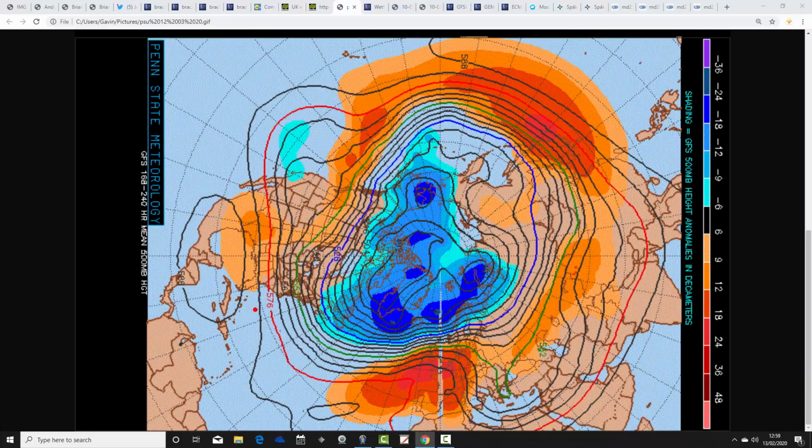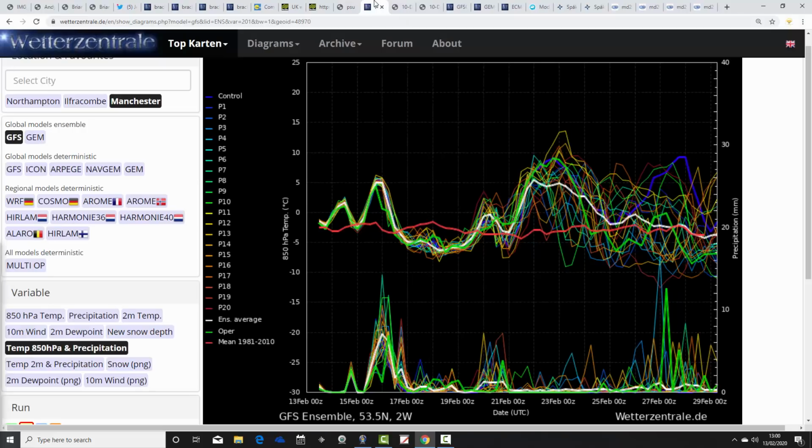GFS is very similar. The only difference is that everything is further north still, so the below average heights are a bit further north. The jet stream is a bit further north too, and the ridge of above average heights, the high pressure, that also is further north. So turning a bit drier there as we head towards the final week of February, but very mild. Winds are from west-southwest, and we remain zonal and Atlantic driven.